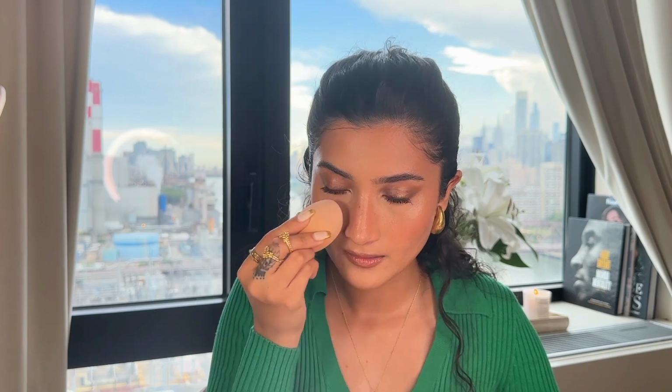I'm going to set my face wherever I feel like it's too glowy. I don't want it to be too glowy. I'm gonna take my sponge and go over it just like that. Sometimes you don't need a powder to take away the shine. The sponge will do it for you. See? Already better. So that's the completed look.